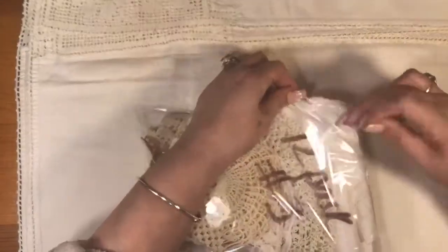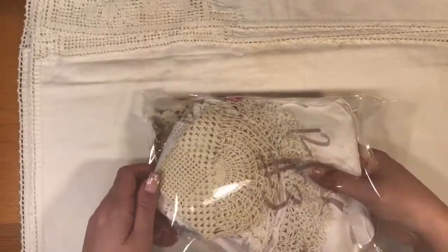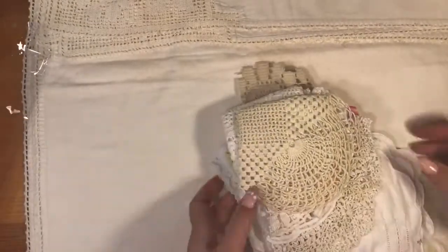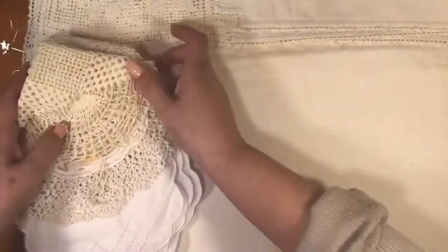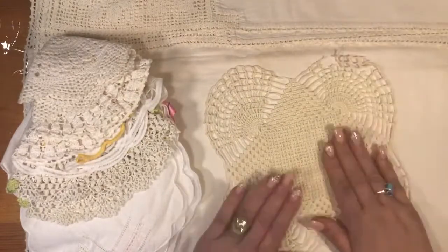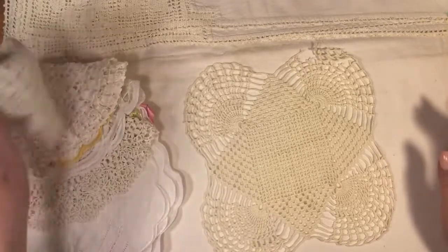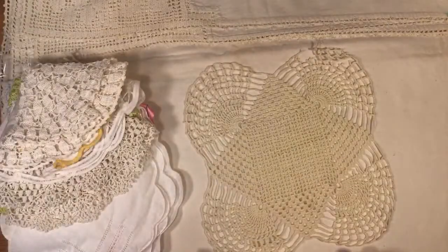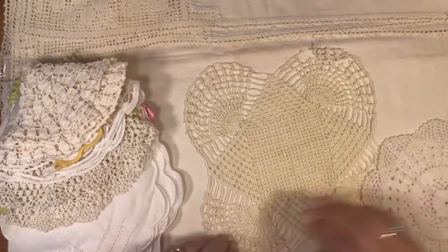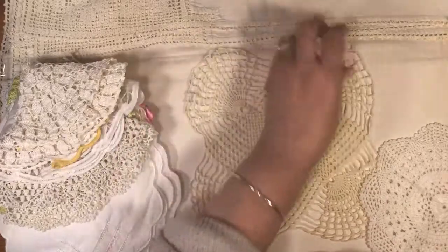And this is pack number 3. 12 pack number 3. Ooh, I like this one. It's got a bun warmer in it. So this one's nice. Love this. It's a little broken right here, but you know, we're cutting these up anyways, or at least that's what I'm intending them for, but you can certainly use them in your home too. Nice. I love this one because it's all open, you know, all the open work. It's going to look really good.